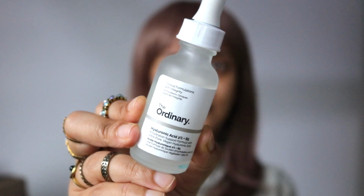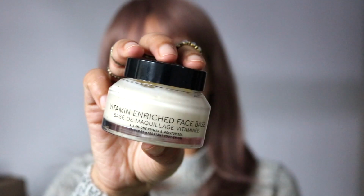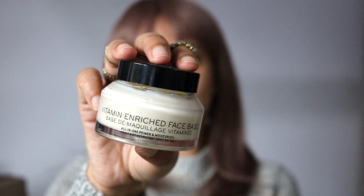I want to inspire you so you can go back to your old favorites and cherish them once more, so let's get started. I don't have any old moisturizers or primers because I actually use them up, so I already prepped my face with my usual skincare products.